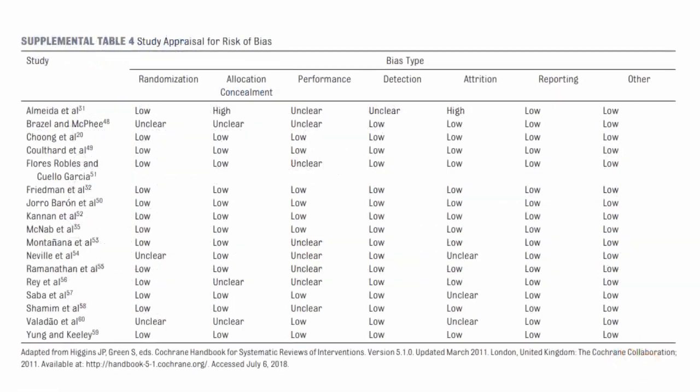So they also analyzed everything for bias. As I told you, one of them got removed due to high bias, and they used the Cochrane Handbook Risk of Bias assessment framework, plugged them all into this, and analyzed them for bias. As you can see, most of them are pretty low bias across the board, but there was one that was high across the board, so they decided to nix that one.